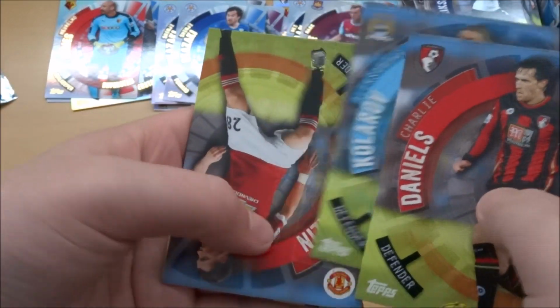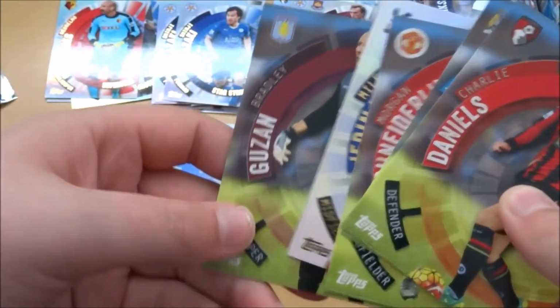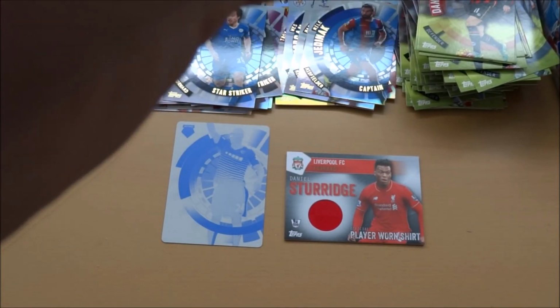Charlie Daniels. Kolarov. Schneiderlin. Yedinak. And Guzan. Yedinak, what's he? Oh, he's a captain. He's a captain. Right, next pack.